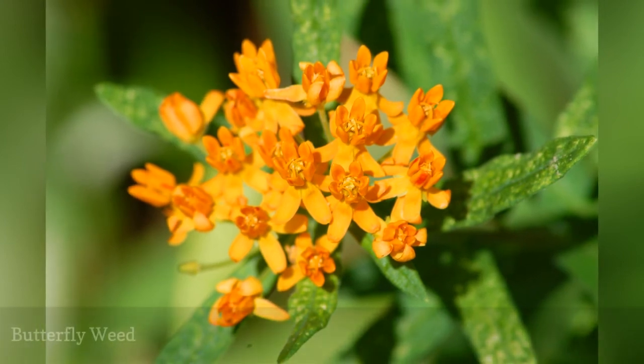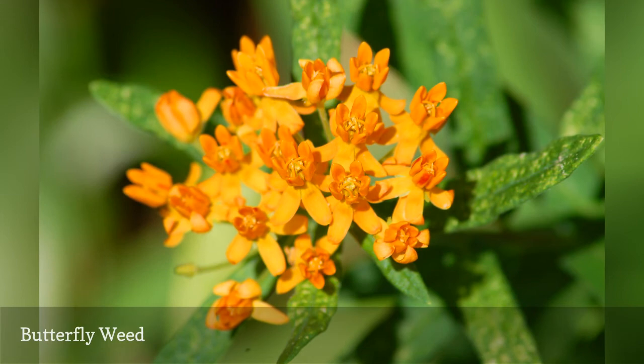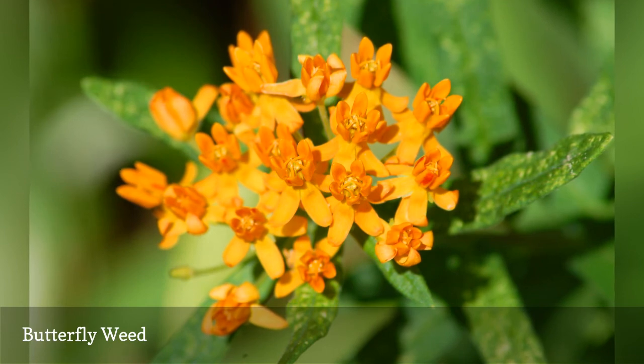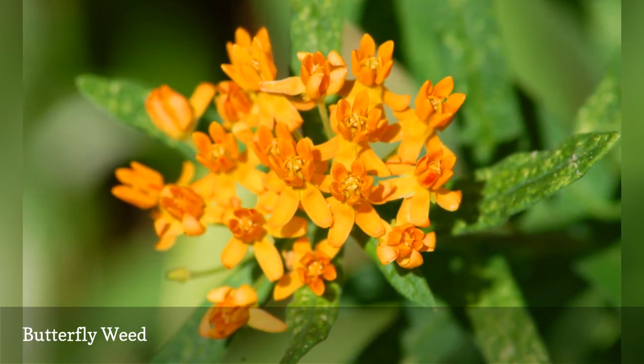Asclepias tuberosa is also a kind of milkweed, albeit one not quite as well known to the general public as the prior entry. Gardeners, however, are well acquainted with this native perennial. Its lively orange flowers have made it more successful commercially than its more demure cousin.